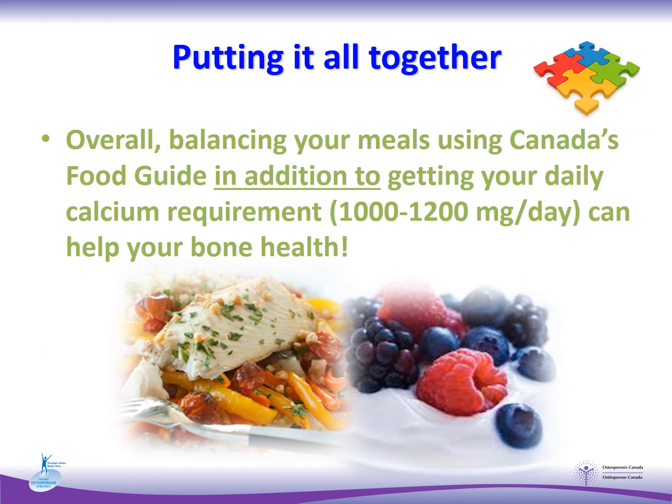Let's now put all of these recommendations together. Overall, balancing your meals using Canada's Food Guide, in addition to getting your daily calcium requirement of 1,000 to 1,200 milligrams of calcium per day, can help your bone health and help boost balance.